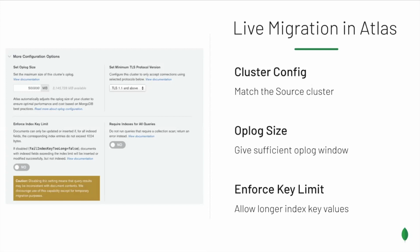So when you're planning a migration to MongoDB Atlas, get in contact with professional services, or at the very least with MongoDB support, and we can advise you at the best oplog size for your migration.